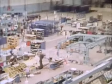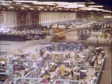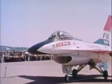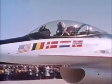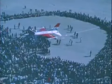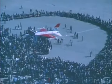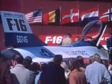With substantial orders on hand, GD's Fort Worth plant went into top gear. And in December 1976, the first F-16A model, a single-seat version, was rolled out. For General Dynamics, it was the justification of all its technology, research and investment. The multinational fighter concept was now well underway.